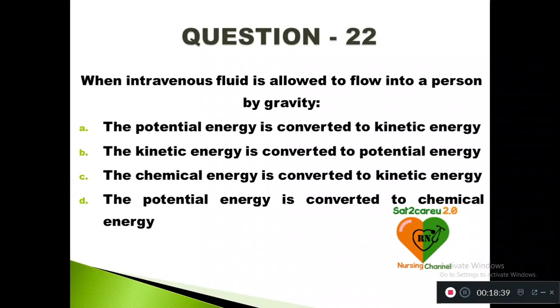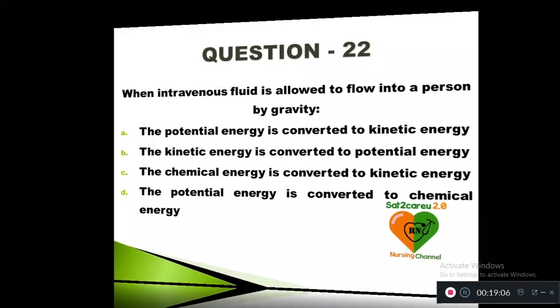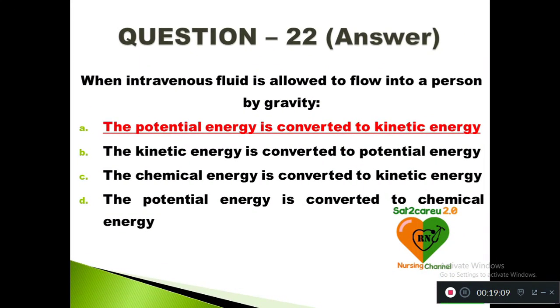22. When intravenous fluid is allowed to flow into a person by gravity, option A, the potential energy is converted to kinetic energy. B, the kinetic energy is converted to potential energy. C, the chemical energy is converted to kinetic energy. And D, the potential energy is converted to chemical energy. The right answer is the potential energy is converted to kinetic energy.